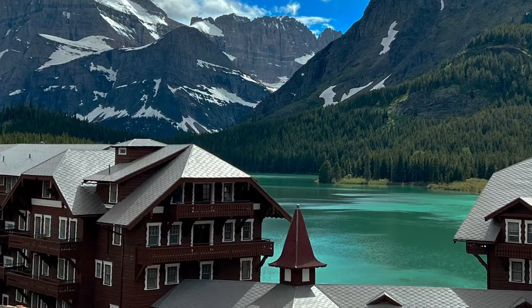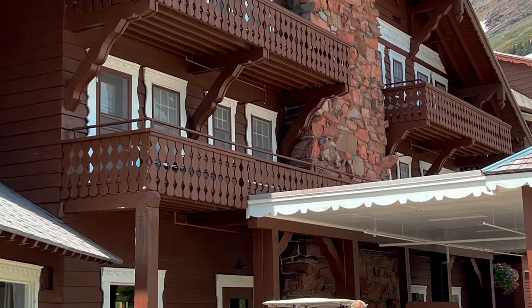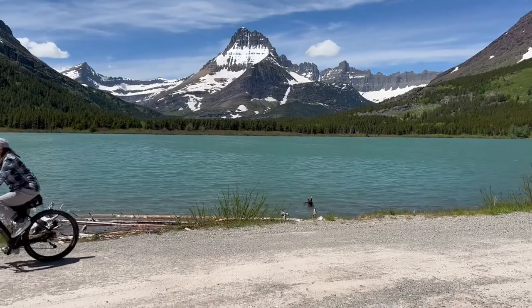If camping is not your thing, you may want to check out the historic Many Glacier Hotel and its comfy lounge and accommodations. As usual, we like to check out our perimeter on our bicycles, but we are excited to start hiking.